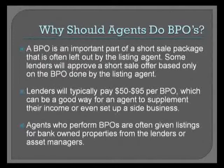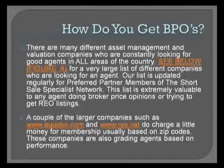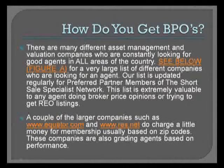So, okay, let's talk a little bit about how to get BPOs, how to get banks to contact you, or just generally how to get business doing BPOs, or broker price opinions, and also a little bit about what you can expect as far as how much to be compensated. Yeah, we have a whole directory of different asset valuation companies there on the website that are a great resource to use. Anytime you get to sign up for them.